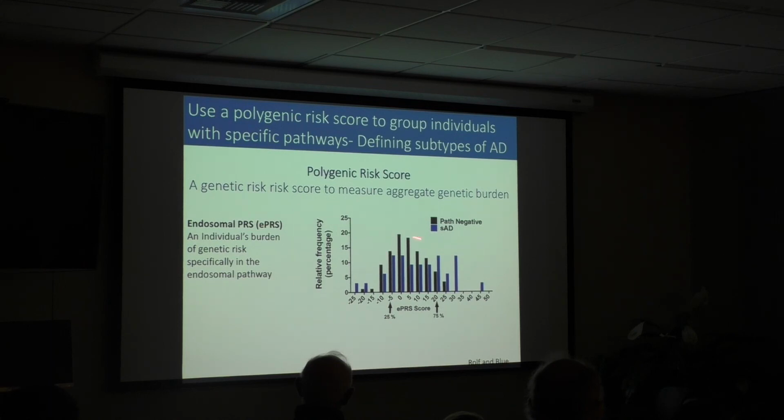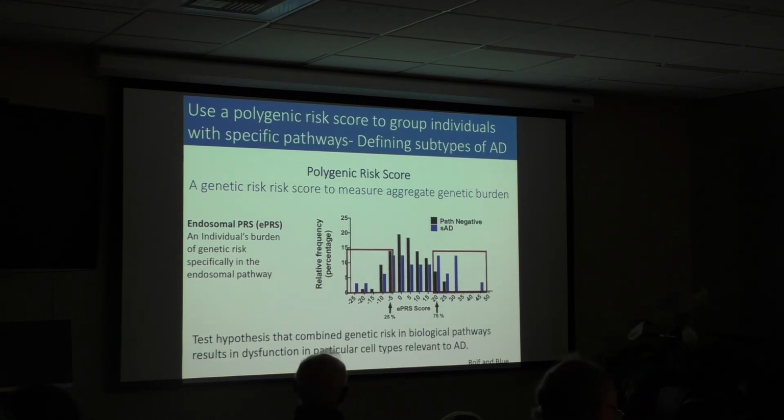And then what you can have is, on the extremes, people that have a really high endosomal risk, and people that have a really low endosomal risk. And then we can say, okay, our hypothesis is that if we take cases from these tissues compared to these tissues, we expect there to be problems with the endosome function. Because again, like I said, we are assuming these genes are related because they are in the same region as the SNP, but we don't actually know for sure. And so that's what we're doing now.